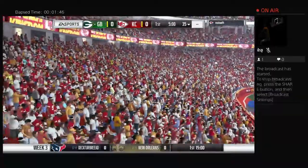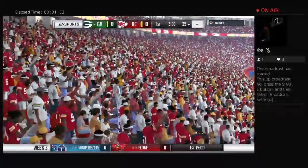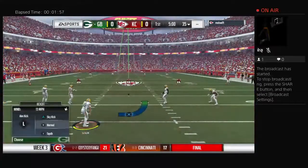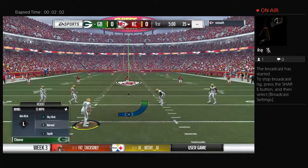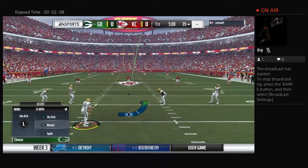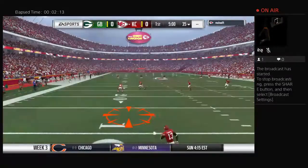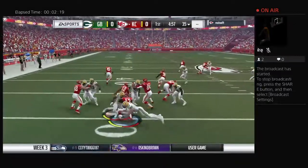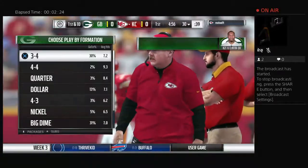Larry, as always, it is a frenzied atmosphere inside Arrowhead Stadium in Kansas City. Today, it's week 3, and we've got a good one in store between the Green Bay Packers and the Kansas City Chiefs. It's the first weekend of autumn, and the NFL is in full swing as off we go on EA Sports. This is taken near the 13. And a nice return sets him up pretty good here at the 30-yard line.